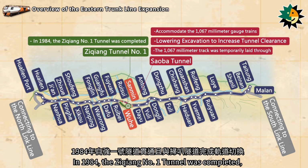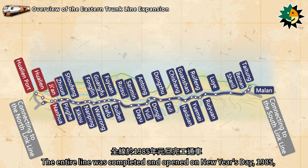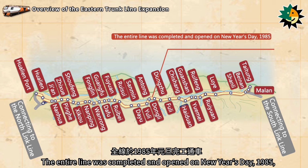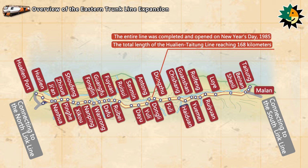In 1984, the Zhejiang No. 1 tunnel was completed, and the track switching between the Zhejiang and Saoba tunnels was finished. The entire line was completed and opened on New Year's Day, 1985. The total length of the Hualien Taitung Line reached 168 kilometers.